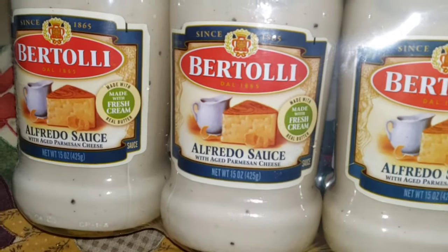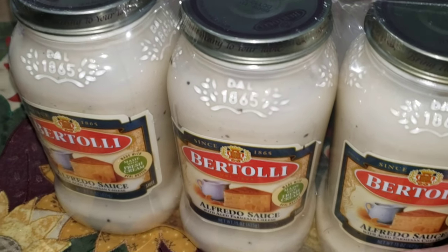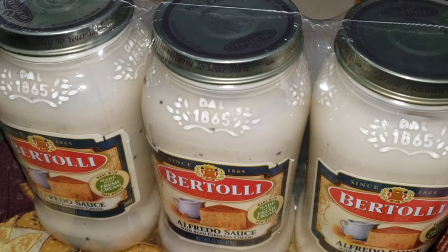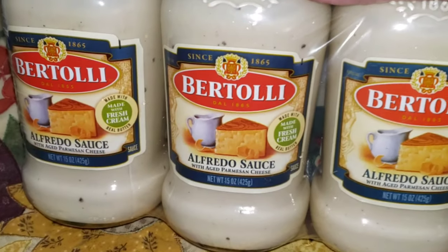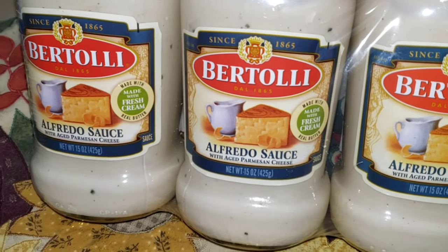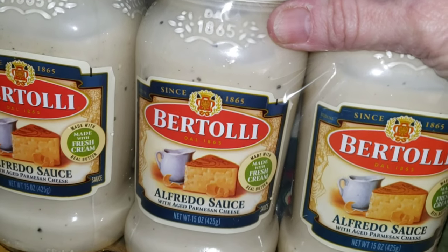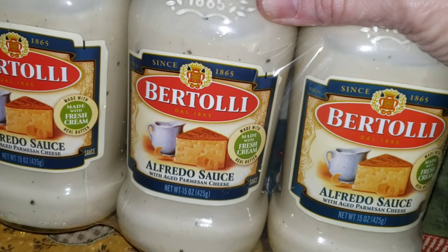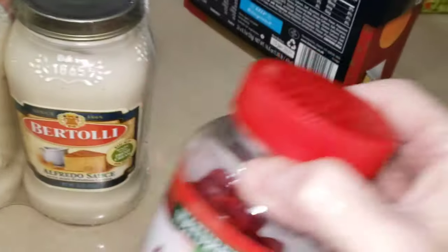We got a three-pack of the Bertolli Alfredo sauce. We're going to make chicken Alfredo with this, but I also saw Cooking with Sherry make this really nice dish with ham, Alfredo sauce and potatoes that I want to try. So I'm going to try that. This was $5.98 for the three jars.